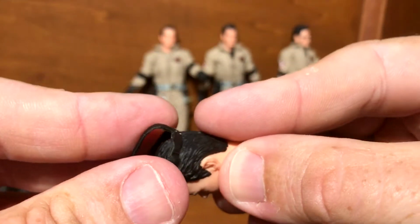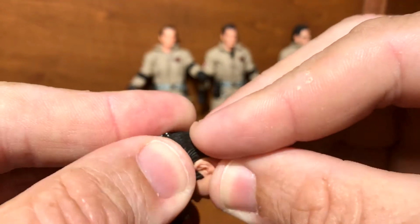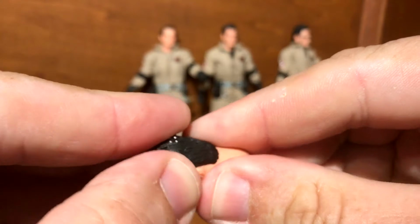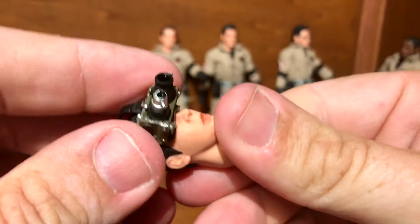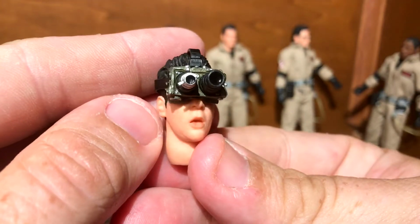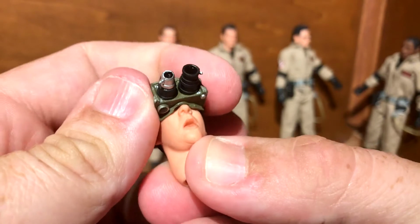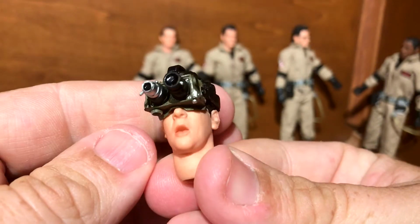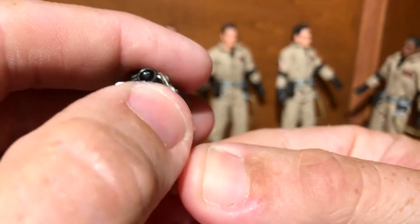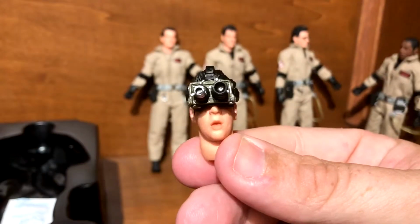So they are very snug. You can hear them kind of squeaking and going on. There we go. Got them on. So I like that. Like he's looking in the room and looks up and can't believe what he sees, mouth agape. So I think I might actually have him posed like that on the shelf. We'll see.